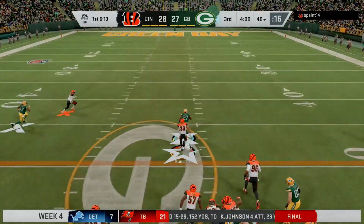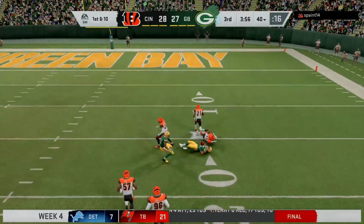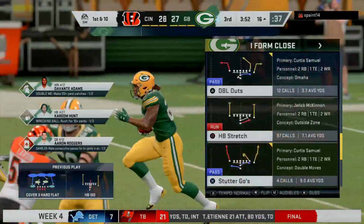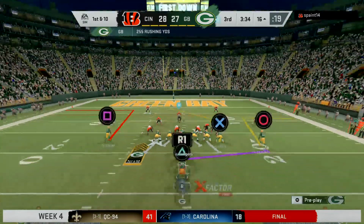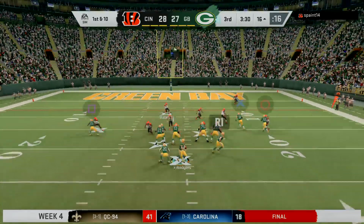The interception last drive there. He hits the reliable target. And he takes this all the way inside the Cincy 20. A big run by Kareem Hunt, 43 yards. So the big play means just like that, they'll operate from the red zone now on first down.